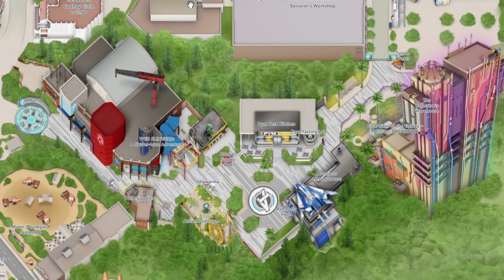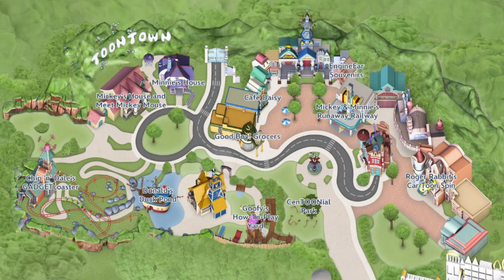And some of the other things that were new to us during that 5-year gap were Avengers Campus. So we had the Spider-Man ride in Avengers Campus and the Mickey and Minnie's Runaway Railway. So we had quite a few new attractions to check out on this trip. So that was pretty cool.